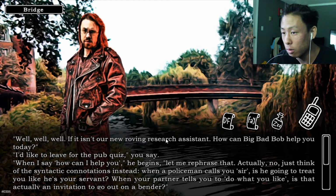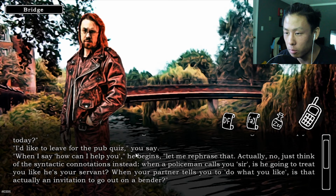Well, if it isn't our new roving research assistant, how can Big Bad Bob help you today? Well, I'd like to leave for the pub quiz, you say.